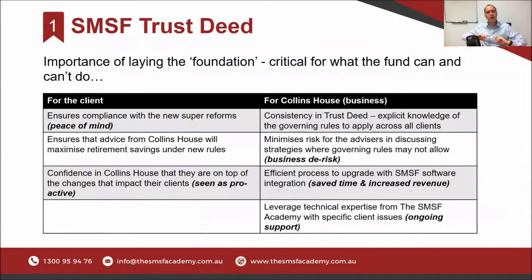So it's a great tool from a business de-risk point of view as well. We then looked at how we actually go through the upgrade process. Until we got a level of efficiency, until the funds were inside the SMSF cloud software system and we had the information inside that system, we did not undertake those deed upgrades, because it then gave us an efficient process to upgrade with the SMSF software integrations that we have with both Class Super and Simple Fund 360.